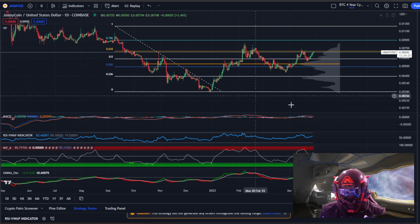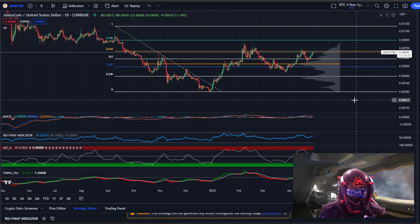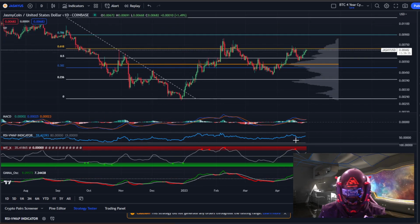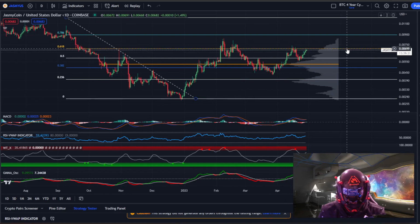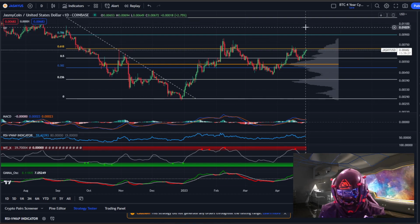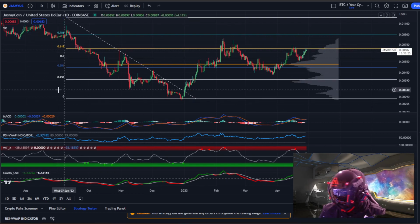So I am going to be bullish on Jasmy here, guys. I think we're going to be seeing a penny here pretty soon if this cup and handle plays out. And as of right now, it does look like it's playing out. We just need to get over the 618 at 0.007. So we break 0.007 on Jasmy, and I think we're going to be seeing some substantial moves to the upside.